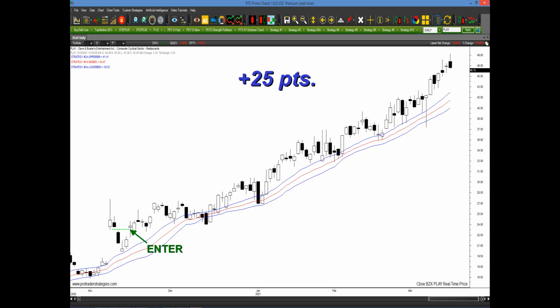That's all in the course. We have 6 or 7 different ways to place your stop. If you want to be more conservative, if you're more aggressive, if you like to take on more risk or less risk, we have all those for you to choose from. Remember, you're going to decide.